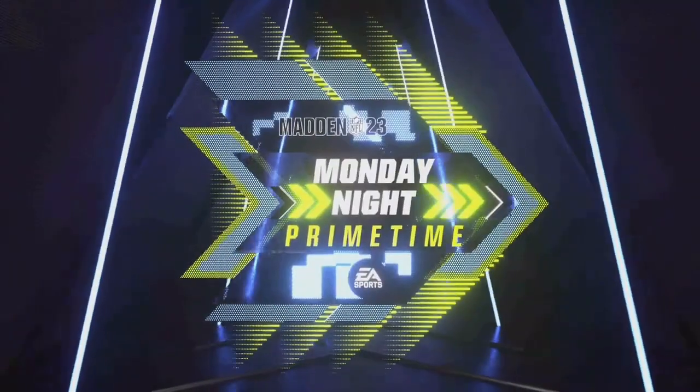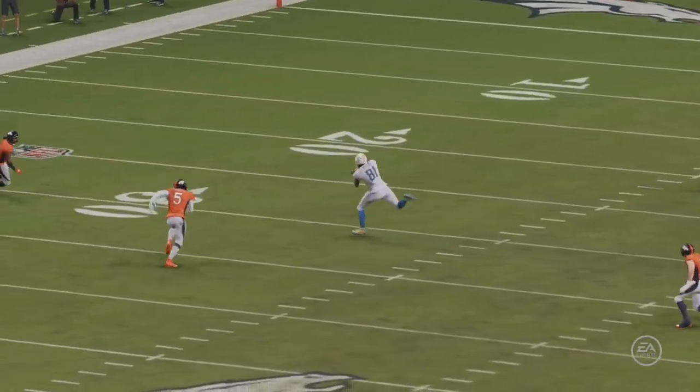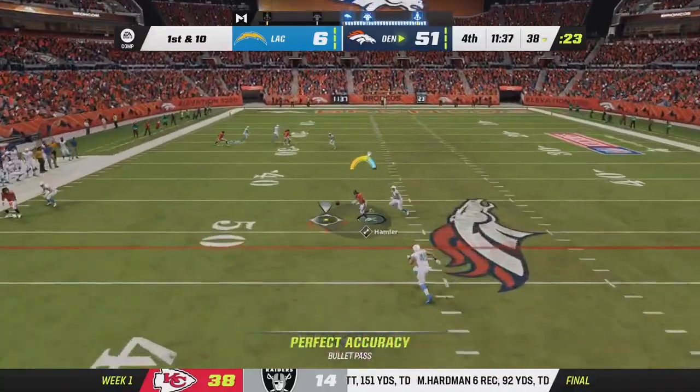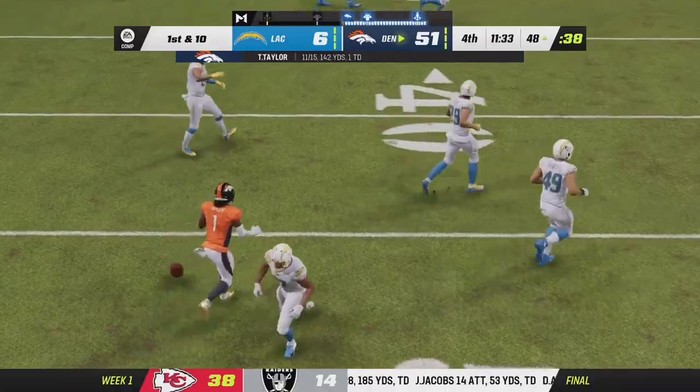One thing I think that's safe to say defensively, the tackling's been really good. And because of that, it's been very, very hard for them to move the ball. Now Taylor. This is Hamler on the receiving end. And they're able to work this across.